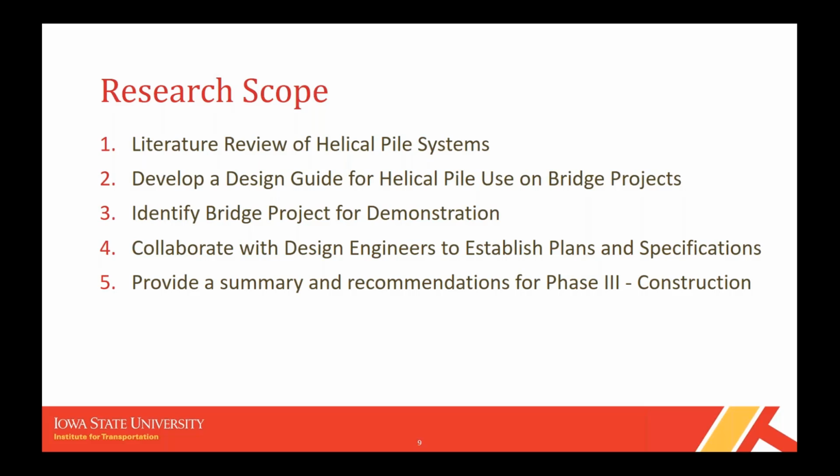Once we've completed that, we're going to set out to identify a bridge project for demonstration. We've already been talking with our state DOT here in Iowa, as well as some of the county engineers, and there's interest in pursuing a demonstration project. Once we've identified that project, we're going to be collaborating with the design engineers to establish plans and specifications for that project. And then finally, we're going to be providing just a summary of our findings in phase 2, along with recommendations for phase 3, which would be the observation of construction of the previously identified demonstration project.